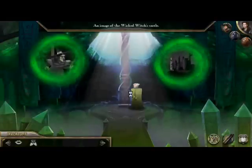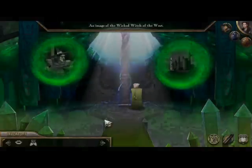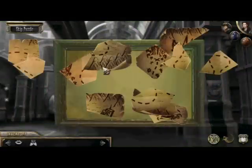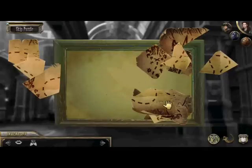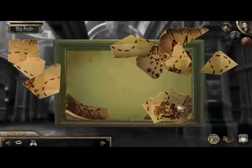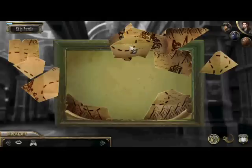Okay, so we have an image of the Wicked Witch's castle, and we also have an image of the Wicked Witch of the West. Exactly how are we supposed to do that? Well, we're going to do another puzzle. And basically, it's not hard to solve for some reason, because this puzzle is a map puzzle.